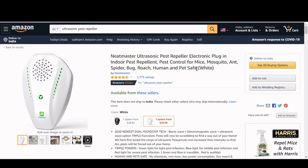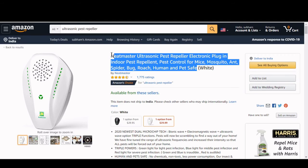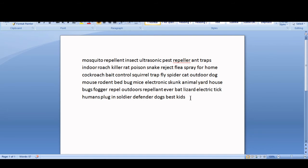So guys, what we have to do is copy their listing, but we are not using their listing, guys. We are only doing this because we need an idea of how the best listing and title look like, guys. So you have to copy the competitor's listing, and we have to come back to WordPress, guys.